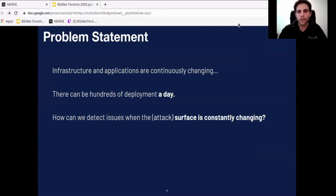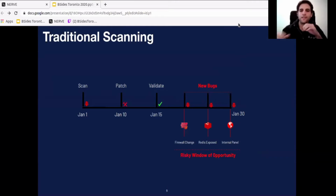The problem statement of today is that, by today's standards, the pace at which we're deploying applications and infrastructure is extremely fast. There could be hundreds of deployments a day, sometimes even more. This situation means our infrastructure and inventory count are continuously changing. You could have 100 instances right now, and after a certain condition, the next hour you have 200. This creates a window of things that could go wrong, because you're not doing continuous assessment of your infrastructure.